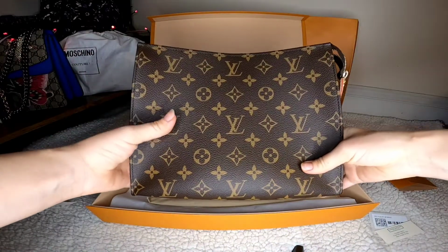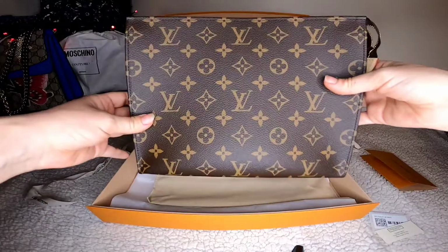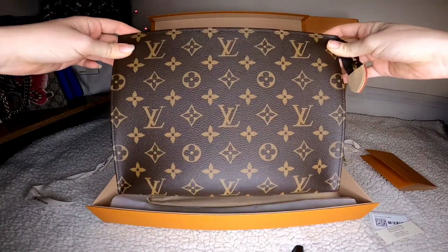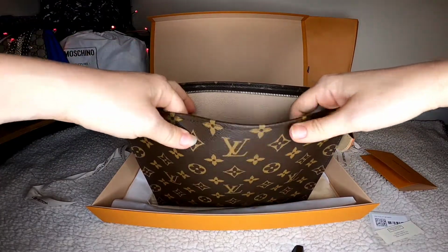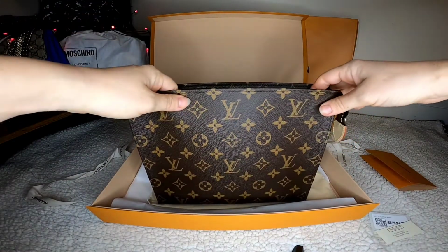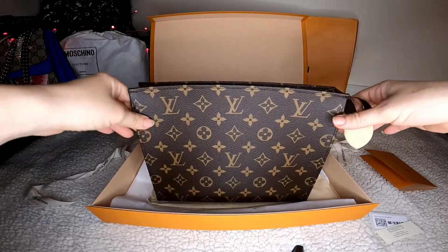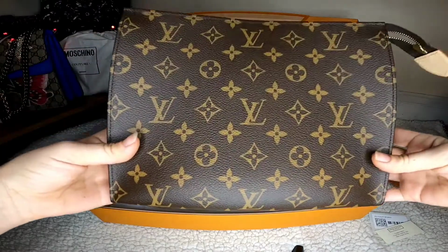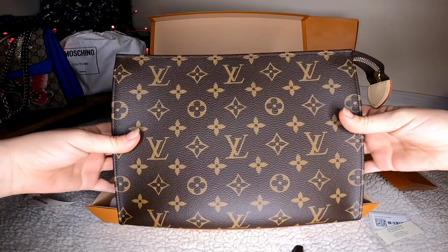So what I'm gonna do with this one, I'm not gonna use it as a cosmetic bag or toiletry pouch because I have a lot of them, and I really want to use it as a crossbody bag, as I saw thousands of videos of how people make this happen. They just buy a special insert and some strap, like a chain or something, and that's it. It's gonna work just perfect as a crossbody for me because it's a perfect size.